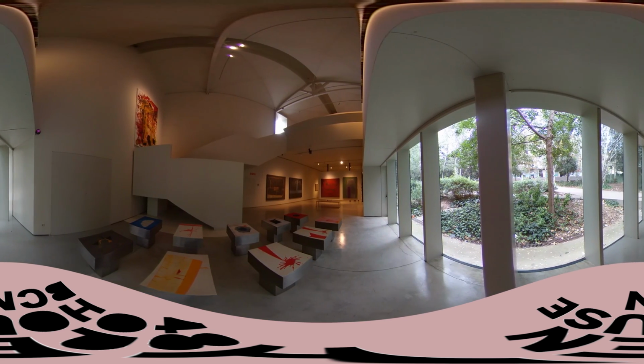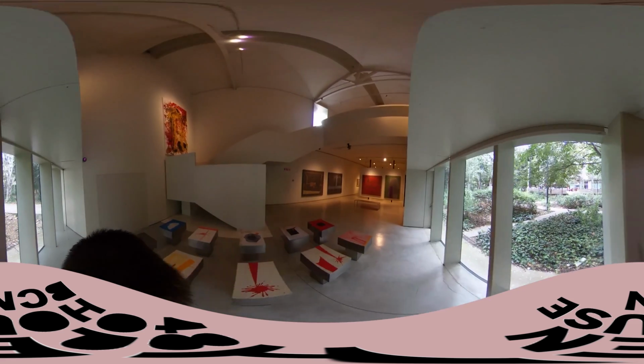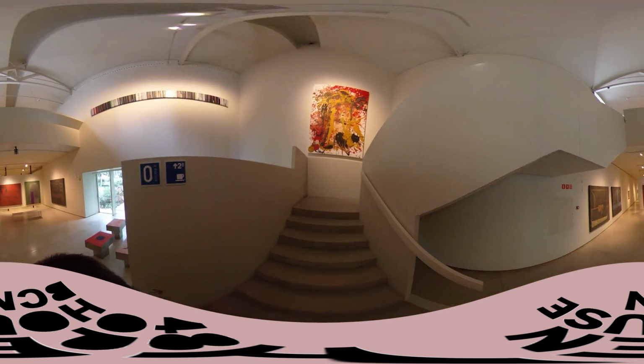Fundació Vila Casas, for which the museum was built, works for the promotion and exhibition of Catalan artists. Can Framis is home to over 300 works of contemporary art from the 60s to the present day.